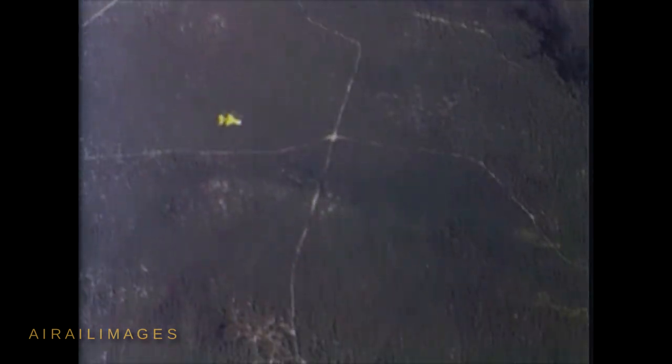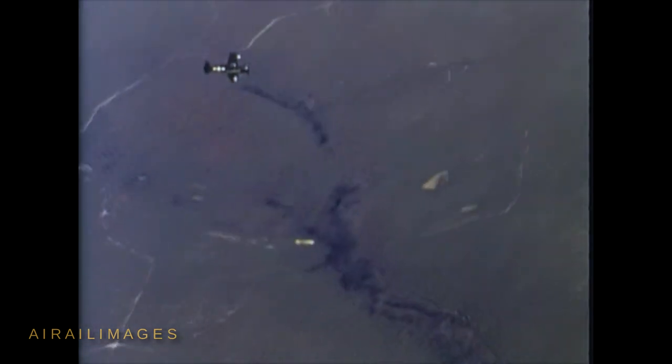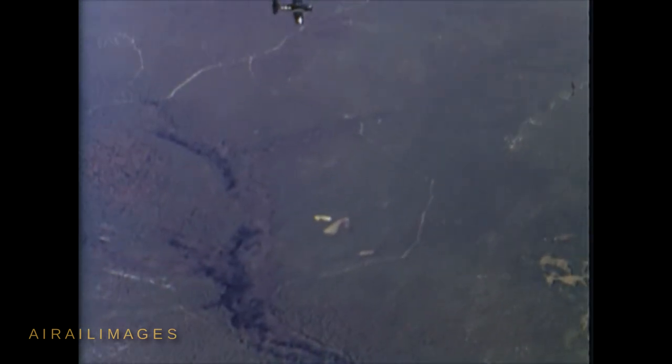Payload for the radar-guided Bat was a standard 1,000-pound bomb encased in the Bat airframe. Wartime Bat launches from Privateers are credited with sinking some Japanese ships.